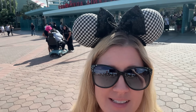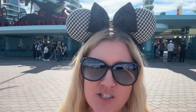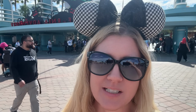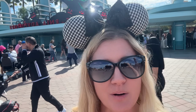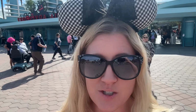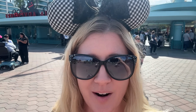With Premier Pass, you get access to the Lightning Lane in both Disneyland, which is over there, and California Adventure Park. So it's really only worth it if you are park hopping, because you need to be able to take advantage of the attractions in both parks to really get your money's worth. So right now I'm hopping over to DCA so that I can go hit all the attractions over there, and then I'll head back over to Disneyland and finish up the things that I missed over there.